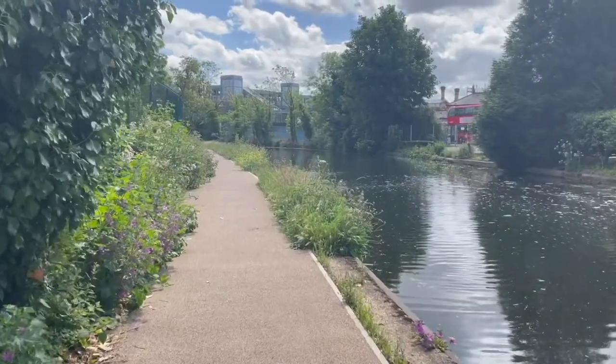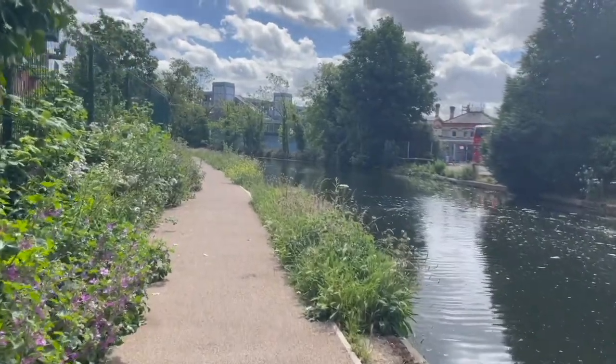In fact, I can just see the station from here, and I thought, wouldn't it be nice just to come along for a walk and have a look from the other side? So that is exactly what we're doing today.